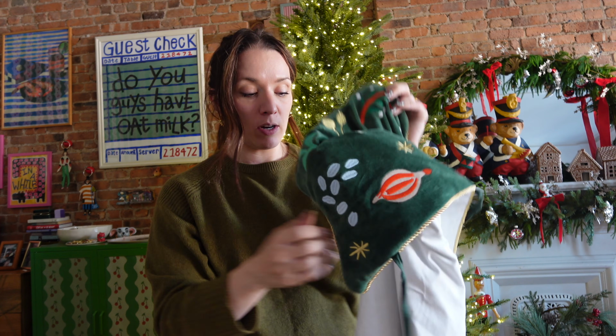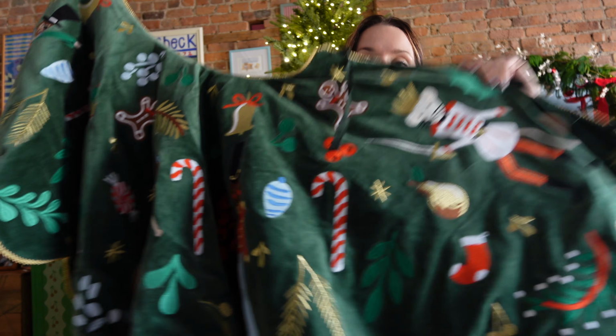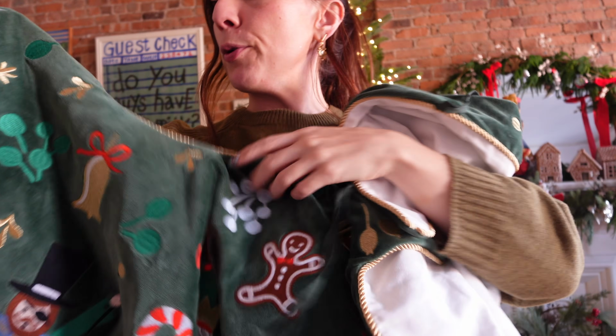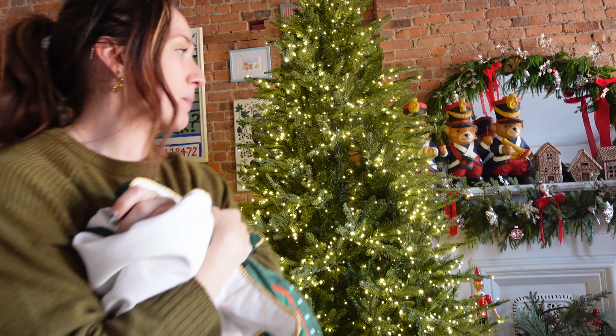Completely different than it was in the front room. This is going to be like more traditional Christmas vibe. I'm using the same tree skirt that I got last year because it's so stunning, gorgeous, perfect. This nutcracker embroidered, absolutely amazing, gorgeous tree skirt that I got from Rifle Paper Co. So I'm going to add this to the base of the tree, and then I haven't really thought about what I'm going to do with the rest of it.